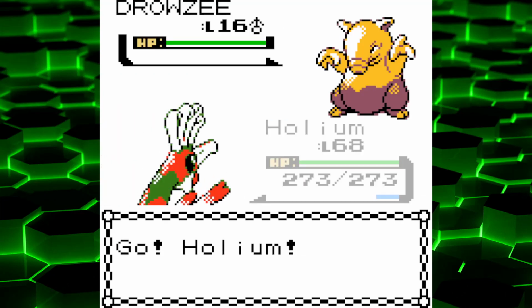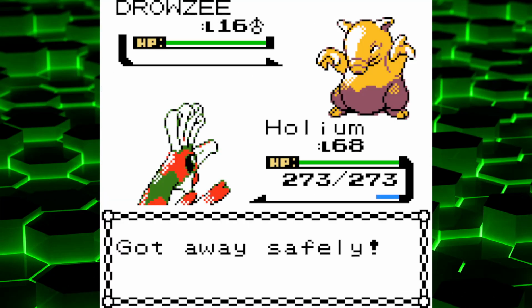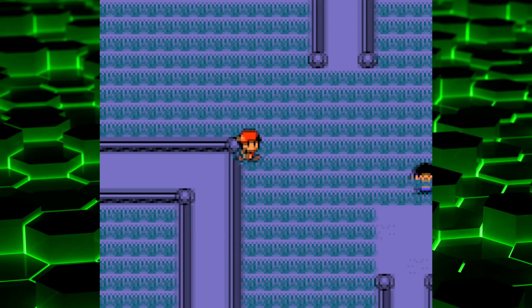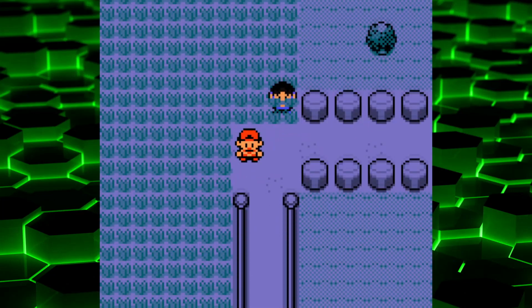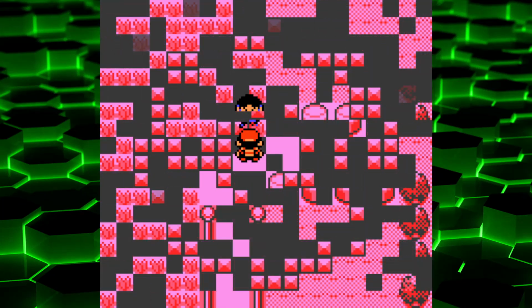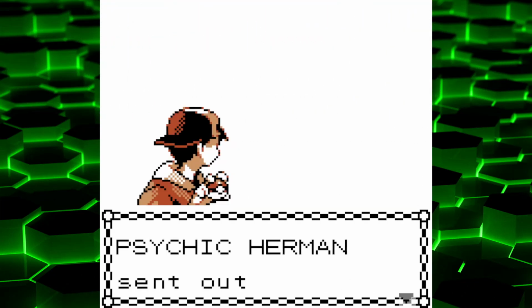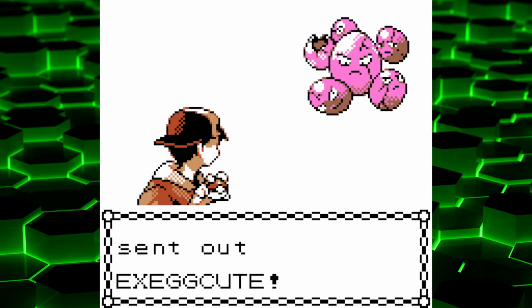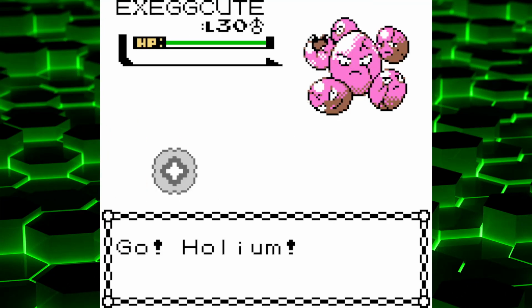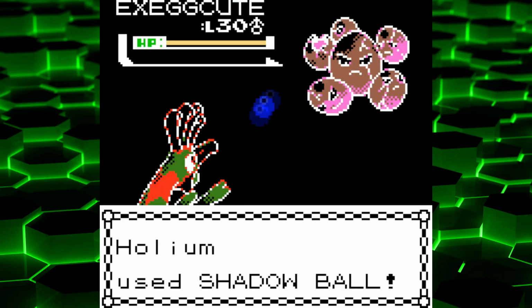Yep, one of the major problems of Gen 2, man. We finished the entire gym, we already finished the league, and yet we're still facing level 16s here. I understand for realistic purposes, though, a random trainer that walks here is not going to face a level 59 Drowsy. But you could have made it at least somewhat better for us as a player.